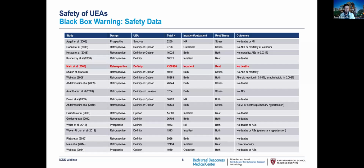And you can see across really 20 years of data, the largest study, which was published by the associate here, Dr. Main, is shown here in red. It was looking across both retrospective and prospective studies, regardless of the agent used, inpatient or outpatient setting, stress and rest, and there seems to be a similar safety pattern here. In this particular study, 4.3 million individuals from the Premier Registry, looking at inpatient receipt of Definity, there were no deaths associated with it. And in fact, adjusting for somebody's likelihood of getting contrast, people were actually less likely to die within the 48 hours following the administration of contrast.